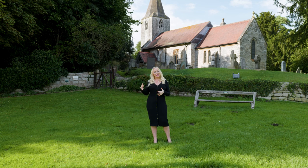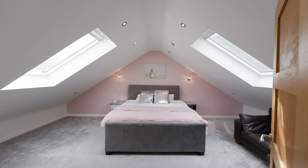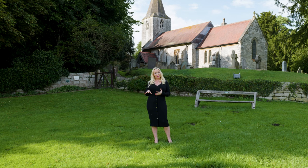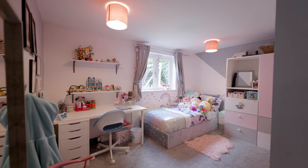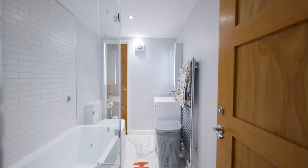So at the back of the building you've got four double bedrooms. Upstairs you've got the master and family bathroom, and then downstairs you've got a further three double bedrooms and another bathroom. So it's really perfect to create privacy between adults and children if you want.